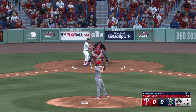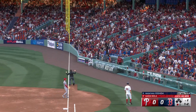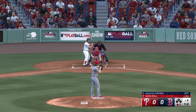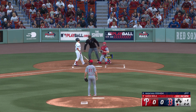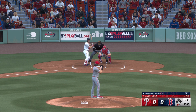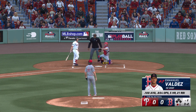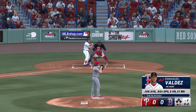One down, bases empty. Battling here as he fouls it away. He's getting the barrel to the ball. He's just got to work on that timing a little bit. Next pitch is outside. It's a good take. Next offering is downstairs. Bases empty, one away. Bottom half of inning number two.